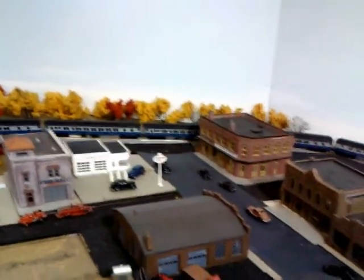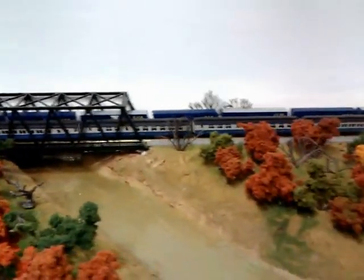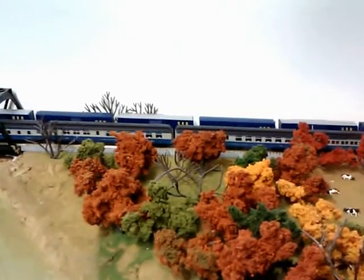Well, what you see here is the Kato double track that I have used for the double mainline, even though I'm not modeling an era in which there are any concrete ties. And the layout itself is housed in a fifth bedroom. My setting essentially is someplace in central Illinois, and the time frame, roughly the early 1940s, was the attempt that I've been making.